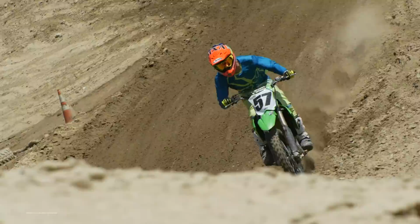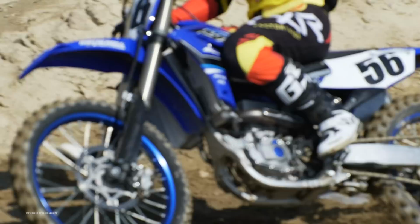Overall, the MXA Wrecking Crew would rather ride the 2021 Kawasaki KX450, but when lining up for a race, we always choose the 2021 Yamaha YZ450F.